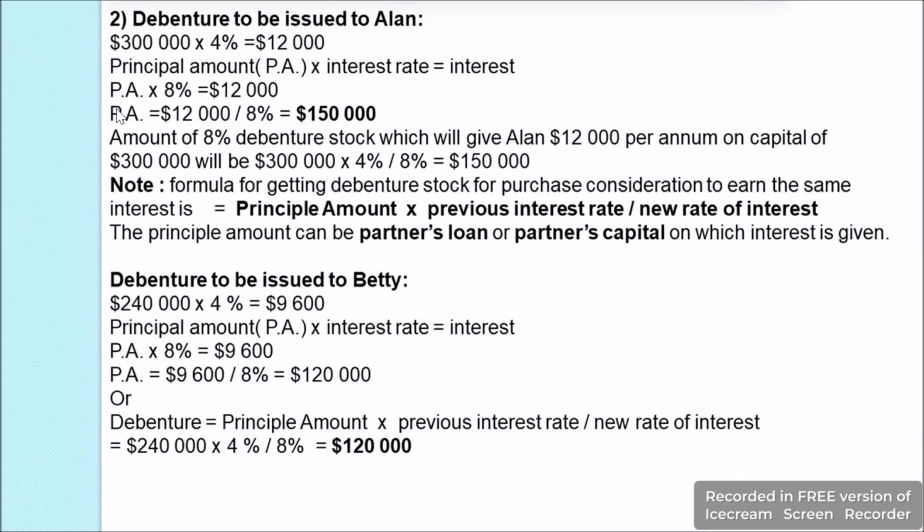So to find this principal amount, that is the amount of debentures which we don't know, we are going to transpose this 8%, which is in multiplication here, to the other side, and it will be in division. When we do this we get the amount as $150,000. This will be the amount of debenture stock which will be issued to Alan. So I've mentioned here the amount of 8% debenture stock which will give Alan 12,000 interest per annum on the capital of 300,000. This is one way of calculating, which I have explained above.